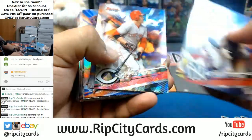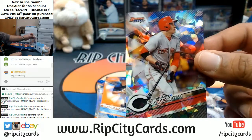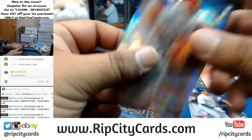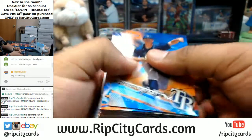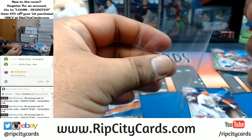See what we got here. A Joey Votto cracked ice for the Reds. That's pretty sick looking. Brendan McKay to 25 for the Rays. Very nice.